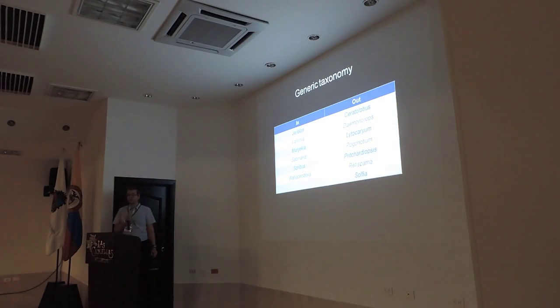What about the generic taxonomy? Well, I showed you in that earlier table that there's a very small difference in the numbers of genera that are accepted in palms between now and GP2, but in fact there's been quite a lot of turnover. So we have 6 new genera and 7 that have been sunk. And I'm going to go through most of these in brief now.